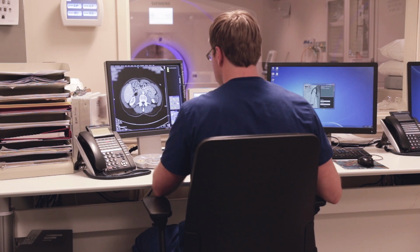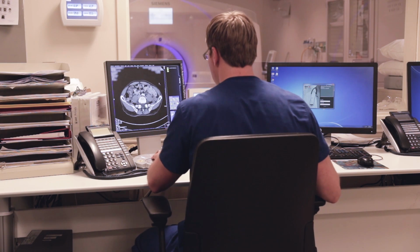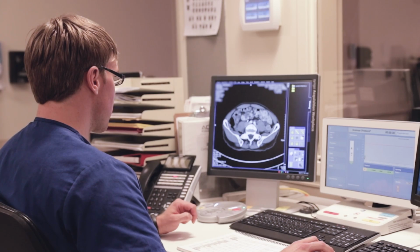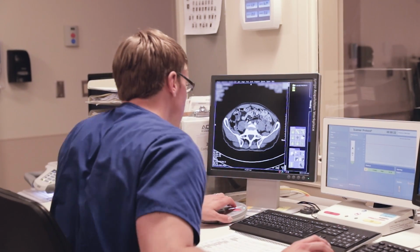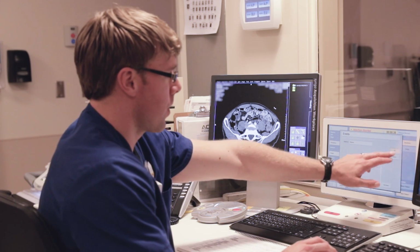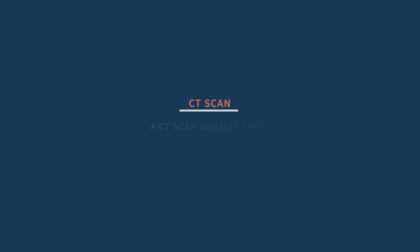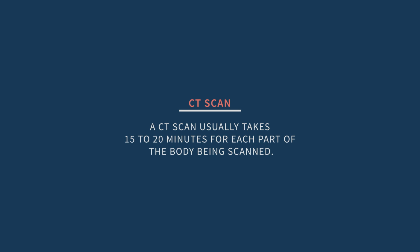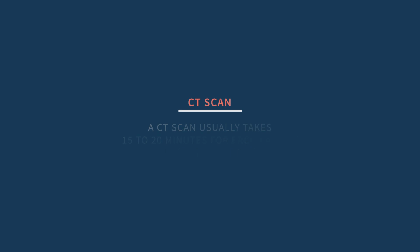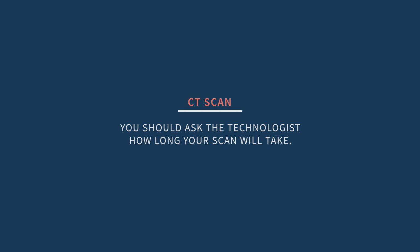A technologist will go into a different room to run the test. They will still be able to see and hear you using a microphone. You will be able to let the technologist know if you need anything or feel uncomfortable during the scan. A CT scan usually takes 15 to 20 minutes for each part of the body being scanned. It may take longer depending on the part of your body. You should ask the technologist how long your scan will take.